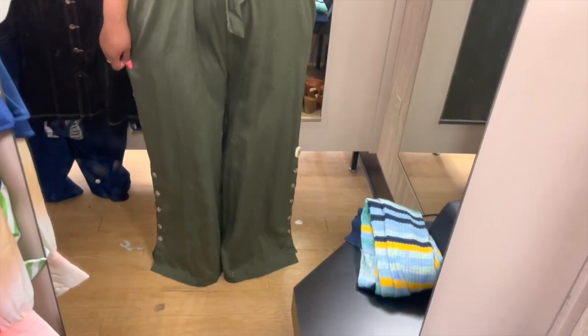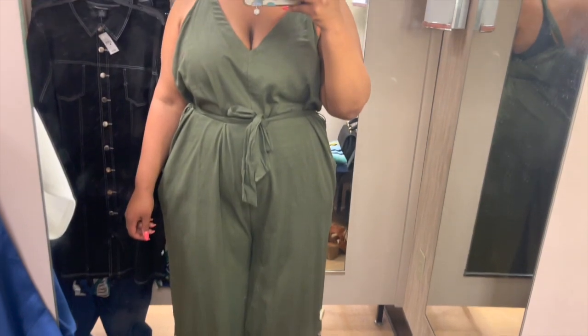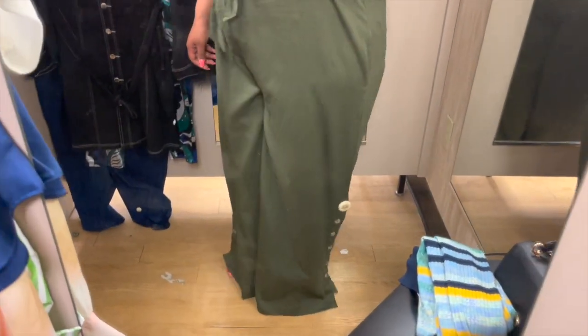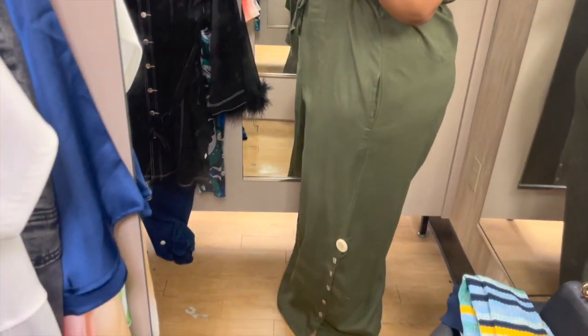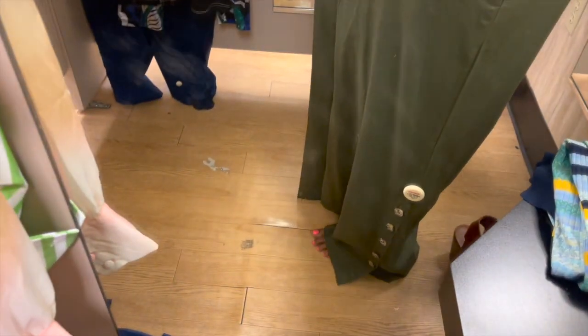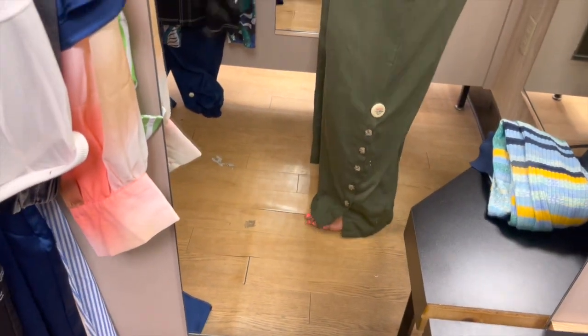So sometimes I'll do that, even if I know it's probably going to be too big or too small. I can kind of get a feel for what the item or the style is going to be on the item, and then I can decide if I want to size up or down. So that's just a note for something that I do.